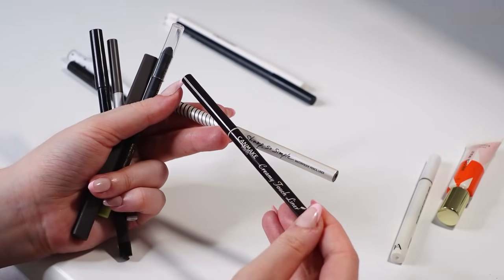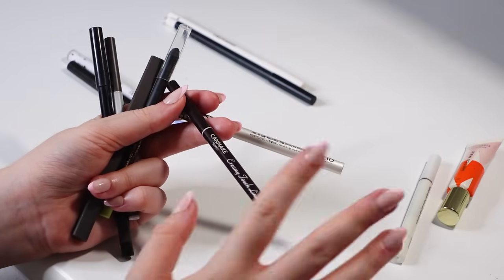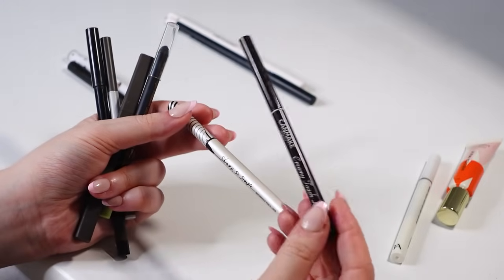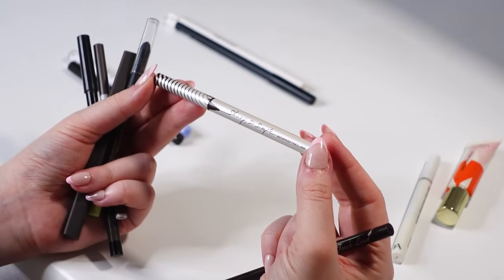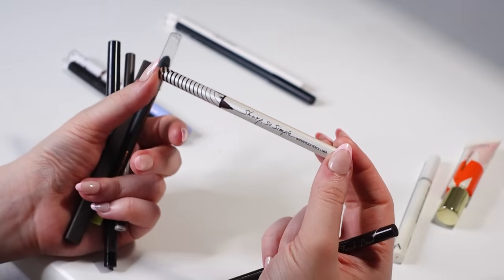But if you like those, this is a lot like that, especially with the way it twists up. It's feeling very, very similar, suspiciously so, I feel. Because I have this one, which I like a lot more and basically does the same thing as this. But if you are looking for a really long wearing eye pencil that is really thin, they do have this in a bunch of shades. And I would actually pick this up in another shade.